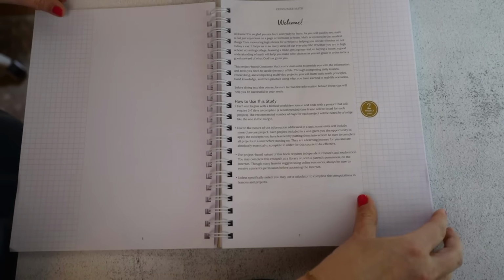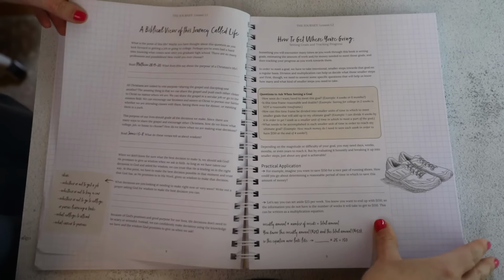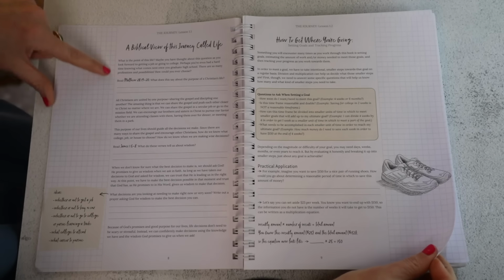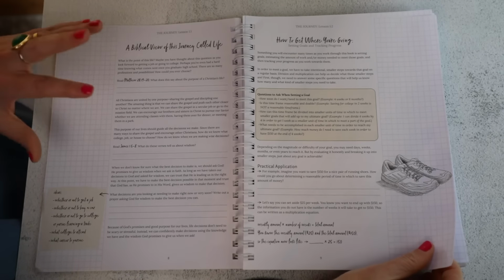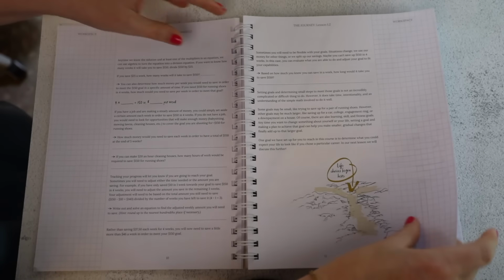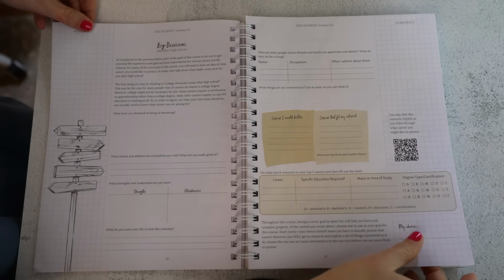So I'm going to give you a flip through of what some of these lessons look like. I love that there's a section here on the side for taking notes. I'm a big note taker, chicken scratcher, writing out my thoughts sometimes. So I love that she leaves workspace there.